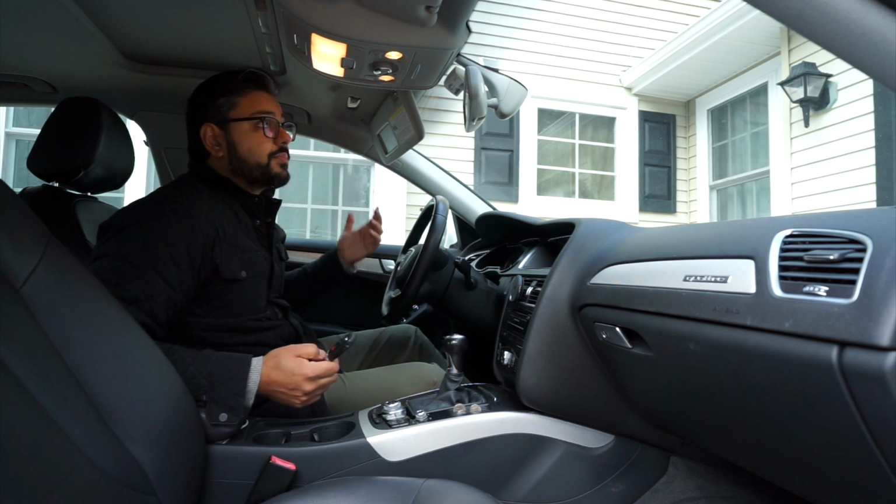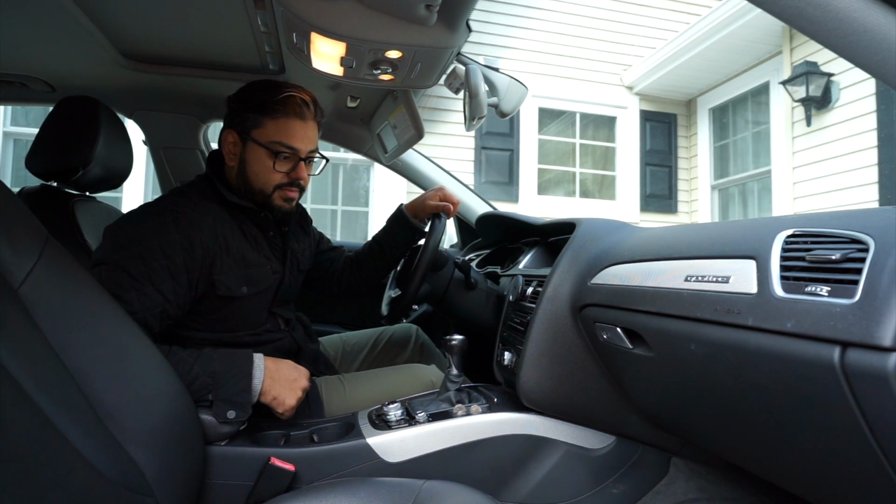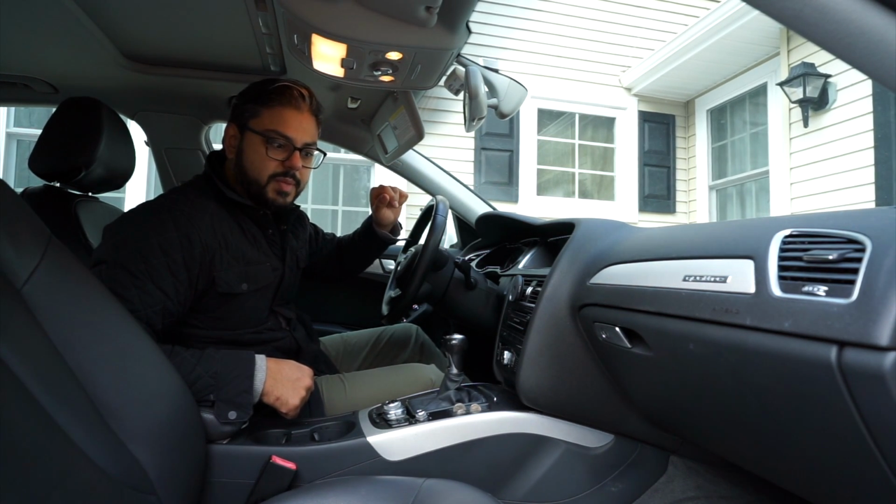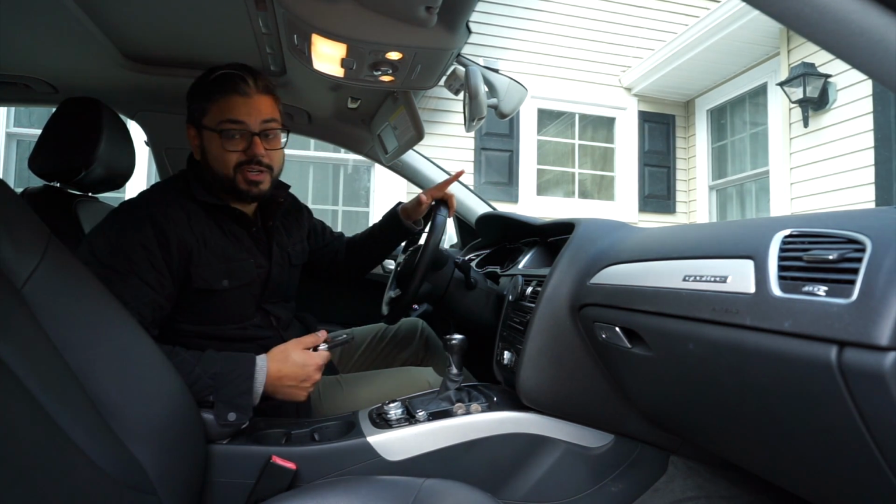Other than that, the interior is a nice place to be. And it has like an Audi smell, which is hard to describe, but you know it when you smell it. It's pretty good.